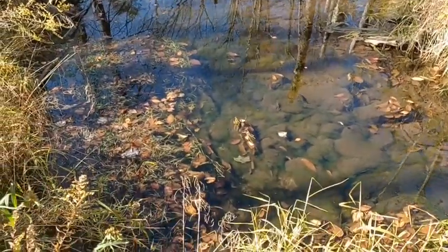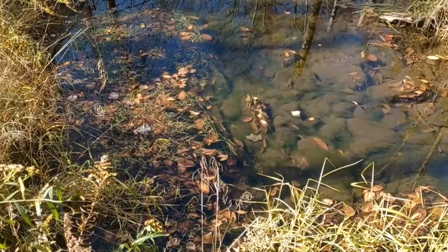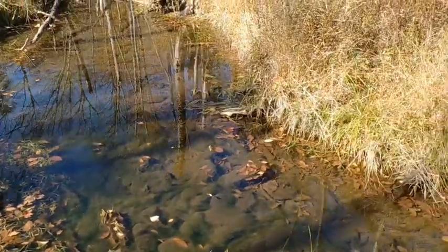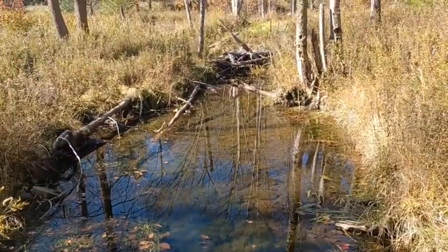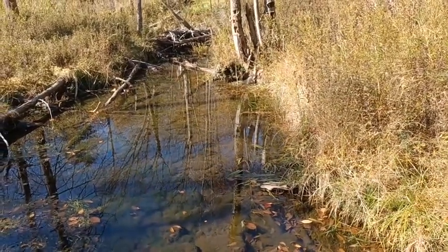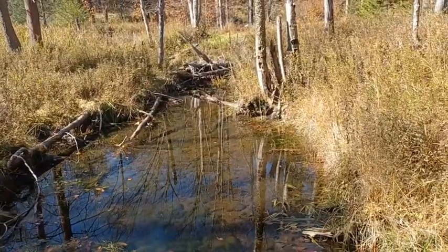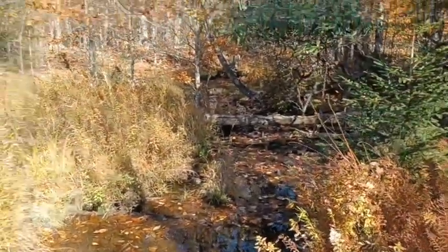Oh, there's one right there, in the middle of the screen. A little trout. They're small, about 2 inches. So the way this stream, no, they're moving towards the other side. The way this stream is set up, when it's dry, like right now, it does get blocked off. You'll see where there are branches and trees that have fallen over there. So right now they're limited to this pool over here.